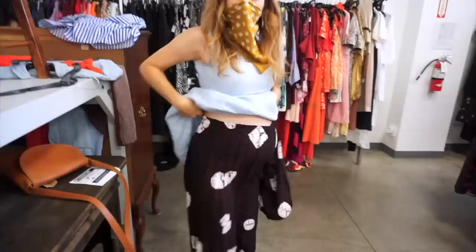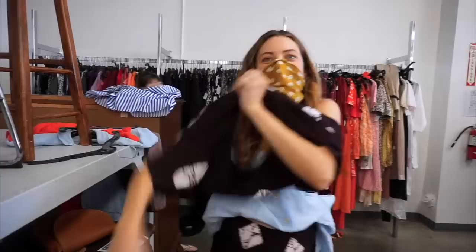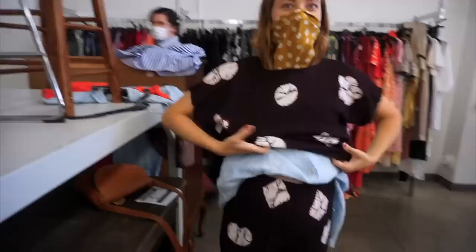Okay. I'm so excited that these fit. Those are amazing. Because that means this is gonna fit perfect. And then it's gonna go so cute together. And I'm totally wearing this after my pregnancy. Oh yeah, the waistband is great for that, I feel like.